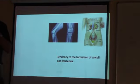Arthritis, I just spoke. It could be gout, it could be lumbago, renal colic, cystitis, neuralgia, any of these pains, and the pains keep radiating. Very characteristic. Okay.